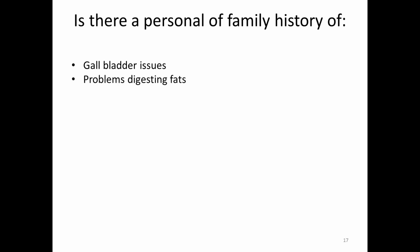You want to ask, is there a problem digesting fats? Now, this one you need to be kind of sneaky with, because you can say, do you have problems digesting fats? And the person says no. And you're thinking, okay, with everything else this client has maybe told me, that doesn't make sense. So then you're going to ask, do you avoid eating fatty foods? Oh yeah, all the time, because it really upsets my stomach. So do you see the difference?